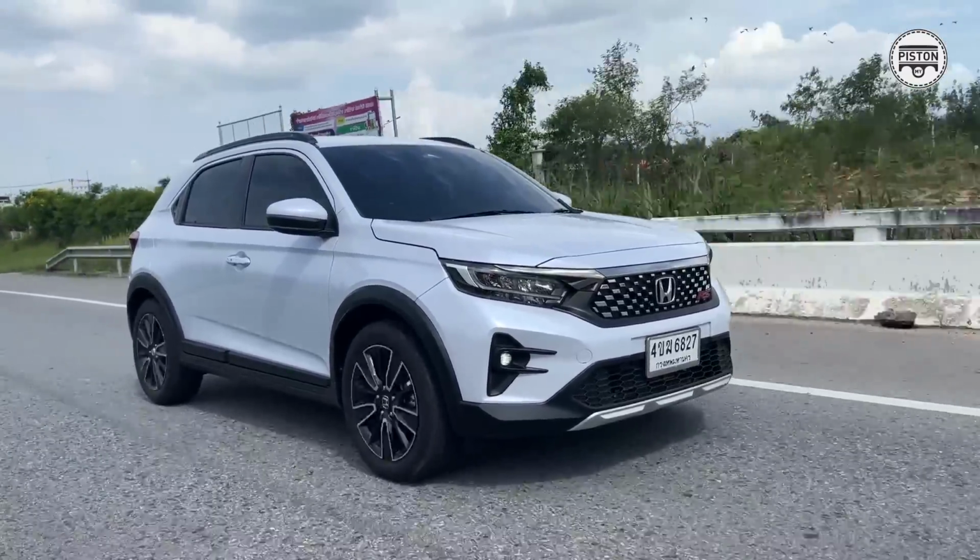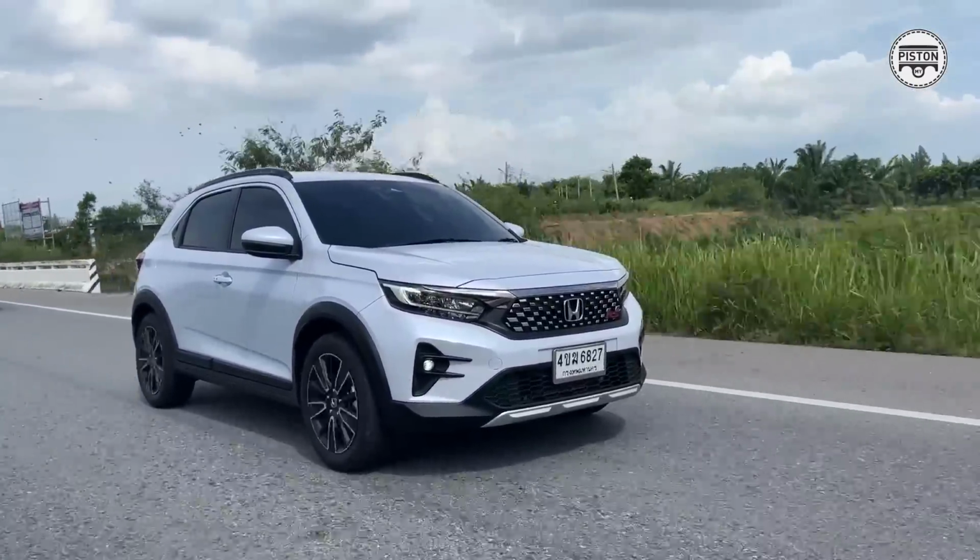Besides that though, even though I use the word simplistic quite a bit, that's not to say that it's quite a basic car. The WRV, especially in the top of the line RS variant, does come with quite a number of safety features. It comes with Honda Sensing, which gives you things like lane departure warning, lane keep assist, adaptive cruise control, which is one of my favorite technologies. It also has something called front car departure alert, which notifies you when the front car moves forward in traffic, which is great if you're going to be hanging on your phone a lot.